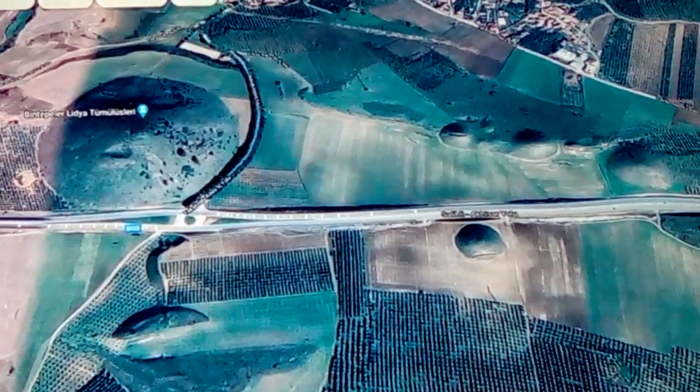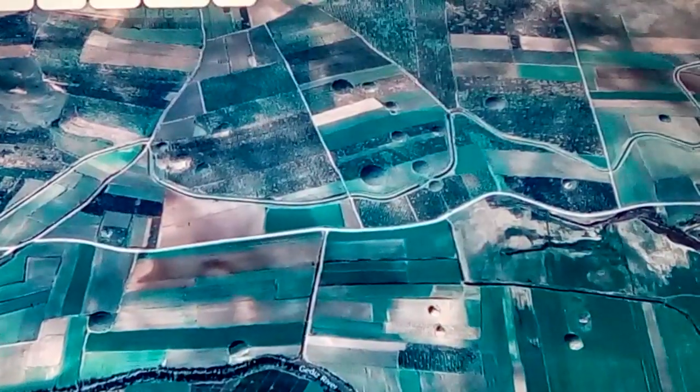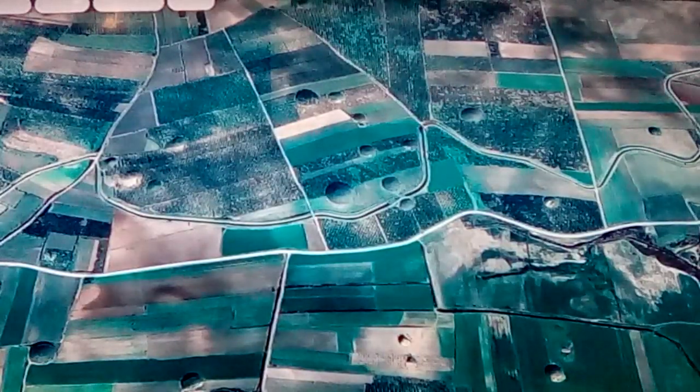I'll go for another picture or two. You can see the land's surely greening up this time of year. They've got some fresh plowed fields going on there, and whatever's there is sprouting up. This is a shot just down from where we were there.